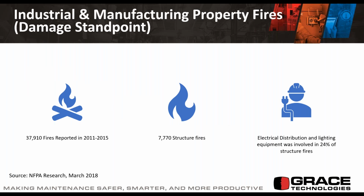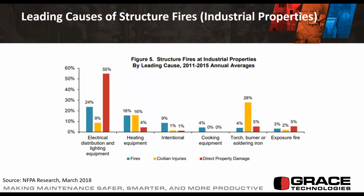If you go to the next slide, there is another report from the NFPA itself, from the damage standpoint, on property fires, right? When you look at the property fires, there were about 37,900 fires reported in a 5-year period from 2011 to 2015, and there were about 7,700 of those structural fires. And as the last point you see on the slide, of all this damage, property fires and surges, about 24% are directly attributed to electrical distribution and lighting equipment. That's one of the primary focus areas we're talking about today, right? So that's the reason I want to bring some emphasis to why this data is critical, right?